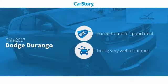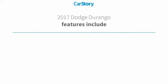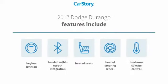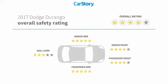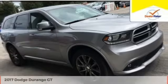Car Story research indicates this vehicle as being priced below the average market price, loaded with features. Features also include heated seats, keyless ignition, heated steering wheel, hands-free Bluetooth integration. With these ratings, stop by and take a look at the 2017 Durango.